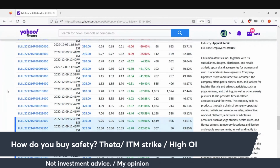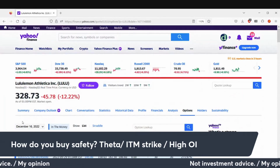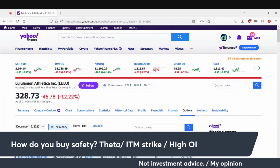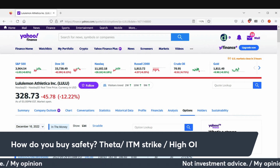The 320 is not bad, but I wouldn't want to buy that contract. Why? Because we talked about before, the gap's always going to get closed. If this particular ticker consolidates or moves up next week, it's going to destroy the puts, because the implied movement has already been factored in.